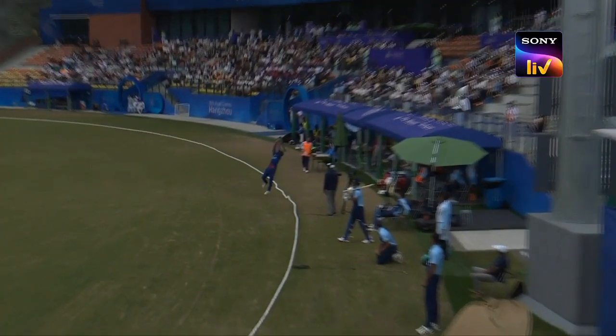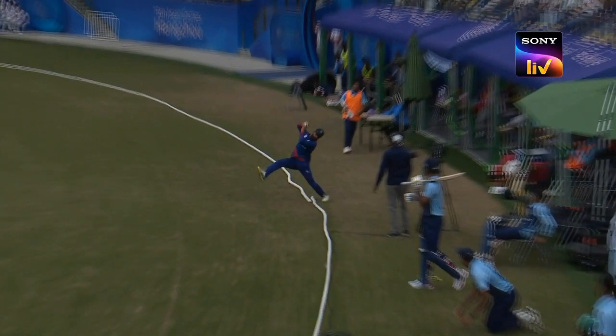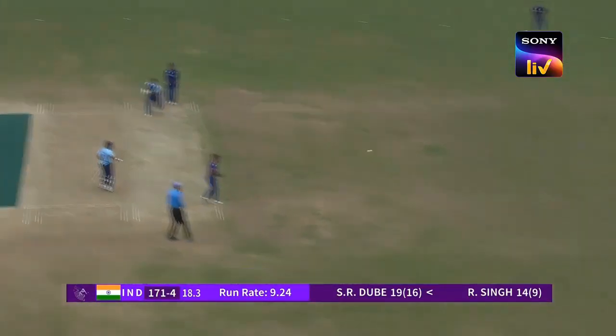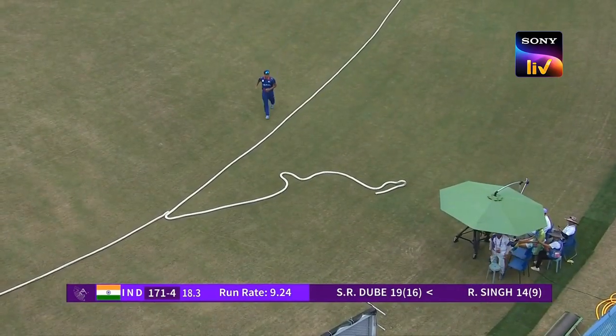Kept his eyes on the ball. Pouches it well, but he's got the ball in his hands as the foot lands past the rope. And that's the reason he just threw the ball in disgust almost. Good effort, but you got to get the coordination right. He goes straight, he connects well, and he gets a boundary, or is it a 6?